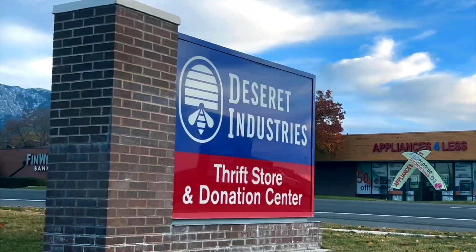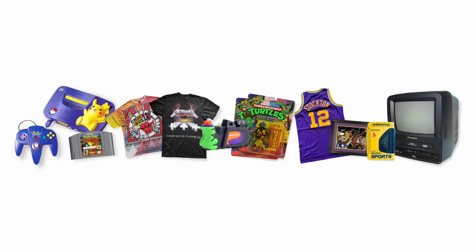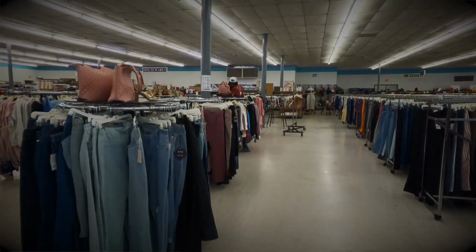Every store that we go to for the next few months is gonna get a grade based on these three things. Number one is the inventory. Do they have the kind of stuff that we like to find? For example, video games, vintage clothes, toys, sports memorabilia, electronics. Number two, quantity. Can we make a decent haul at this store? And number three would be the vibe. It's gotta be a fun place that you wanna go with a lot of character.